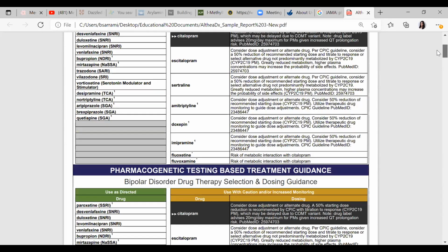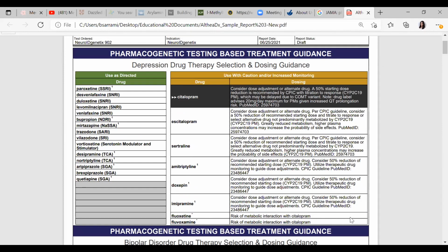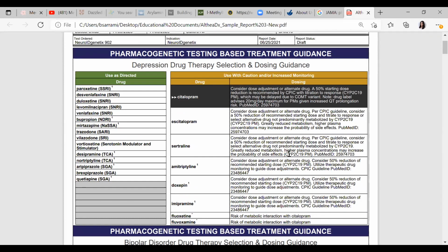But then we also have a drug-drug interaction piece, which is unique to Althea DX. It tells you, obviously you can't take fluoxetine and citalopram together, but it doesn't give you detail as to why, just because, as you guys know, there's sometimes clinical indication as to why a patient can be on two medications that have a drug-drug interaction, but there's clinical indication as to why that is.